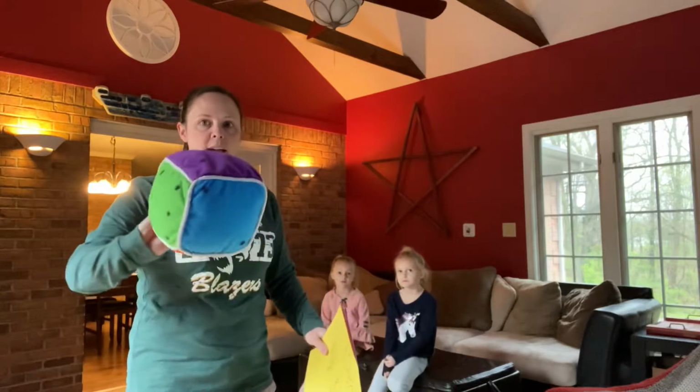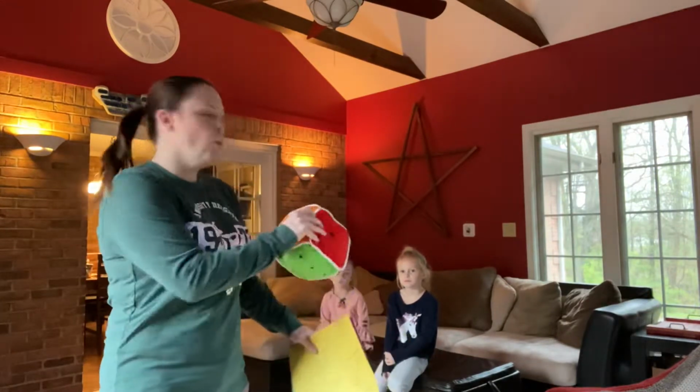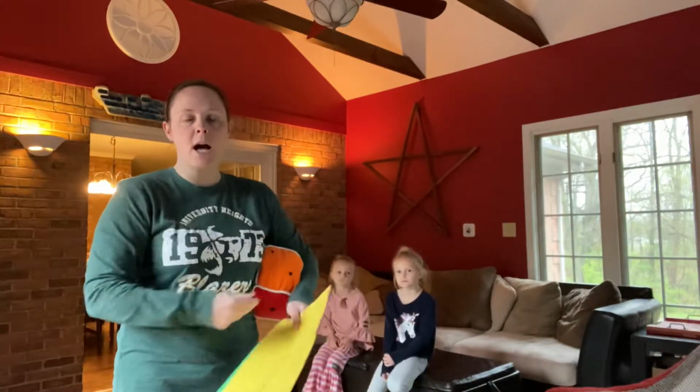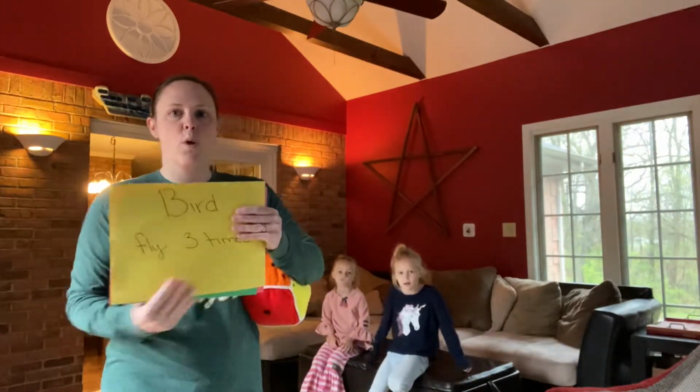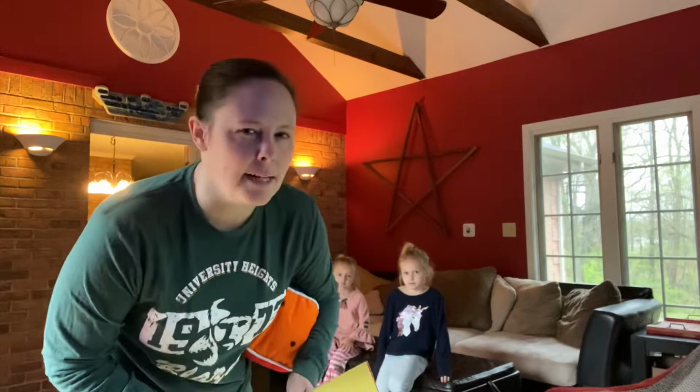I have this super fun dice that has all different colors on it. See, it's a big squishy dice. One of us is going to roll the dice, and whatever color it lands on is going to match one of my instruction papers. And on these instruction papers, it's going to tell us what to do. These are all different animals, okay?